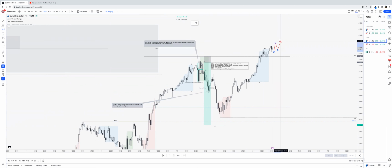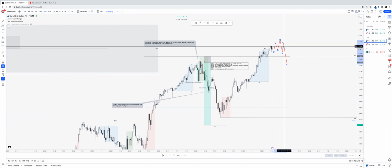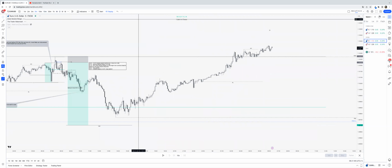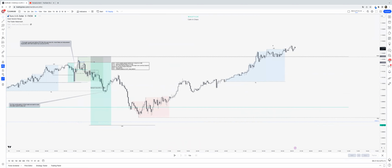nice confirmation here on the 1 minute. Why the 1 minute? Because we already took previous daily highs and Asia highs. Ideally, of course, I want a 5 minute confirmation, just better. But we can see we have no early sellers yet on the 5 minute, so there's nothing yet to trade off.